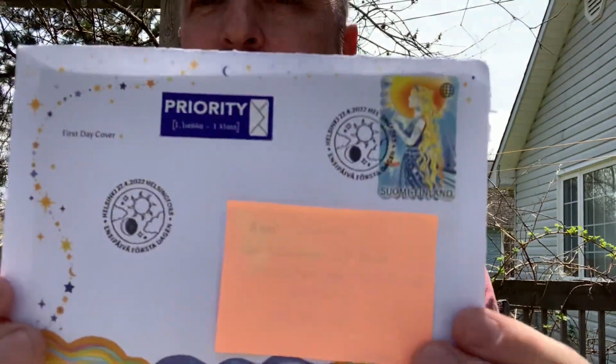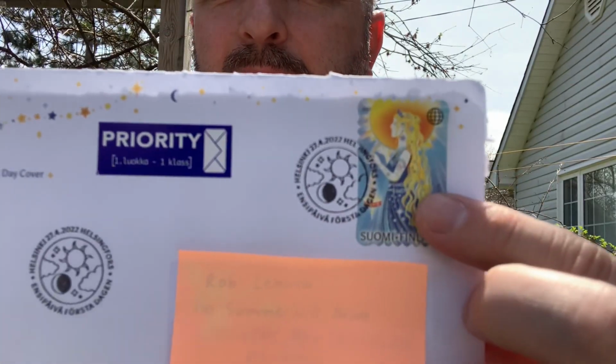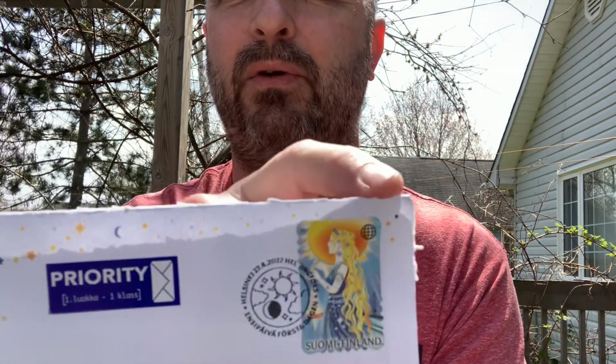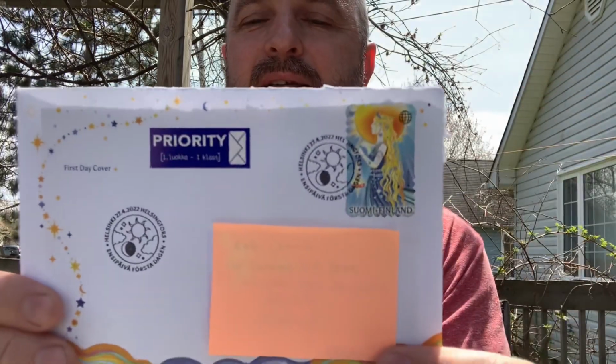There we go. The next one comes from Media in Finland, and it's on a first day cover. I was grateful to have this and the beautiful stamp and the images that were in the postmark, but in order to put stuff inside of it, in order to get into it, I had to cut into the first day cover to get inside of it, so that's kind of disappointing, but I will still save it nonetheless. It is cool.